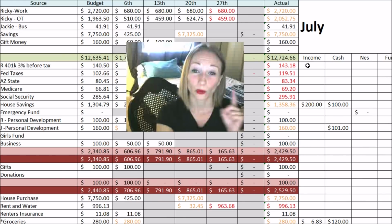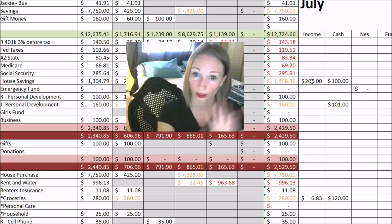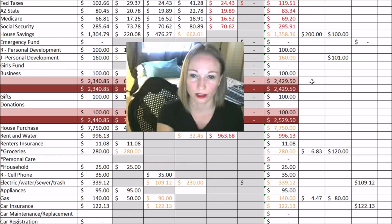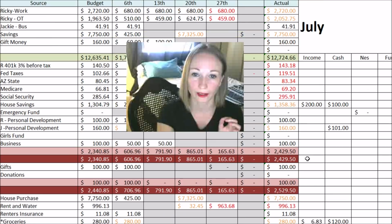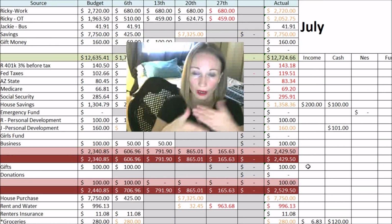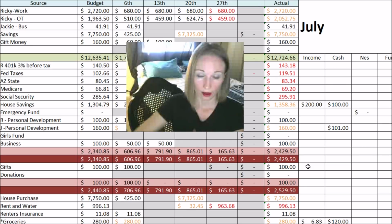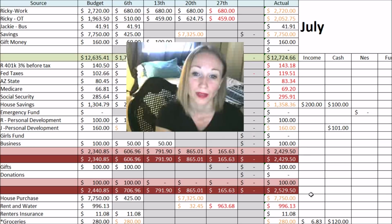So I have our income account. We do have some cash on hand, so I'm going to talk about that in a minute here, and then our necessities account. Within the income account, we still have $200 in savings I haven't transferred. I need to get that transferred over. We still have a little bit of groceries. We still have a little bit of gas, and we have Arcadia and Elsa's commission job money. So I keep track of what's what in here as if it were in my envelope. If your envelope has different slots of where the money is, just think of this as those different slots of where the money is.